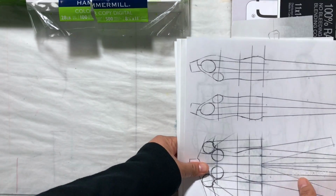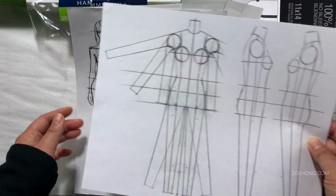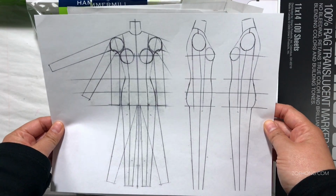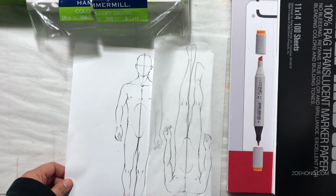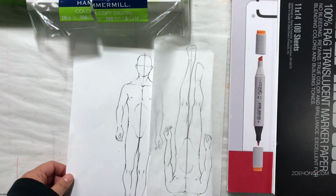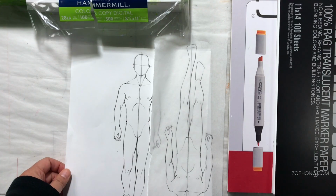For designing, I use templates. I use figure templates like this, front, back, and side, and I use flats templates. You can watch my croquis building series, the 4-step series. I have one for men. I have one for female. Or you can just buy my templates at my Etsy store.